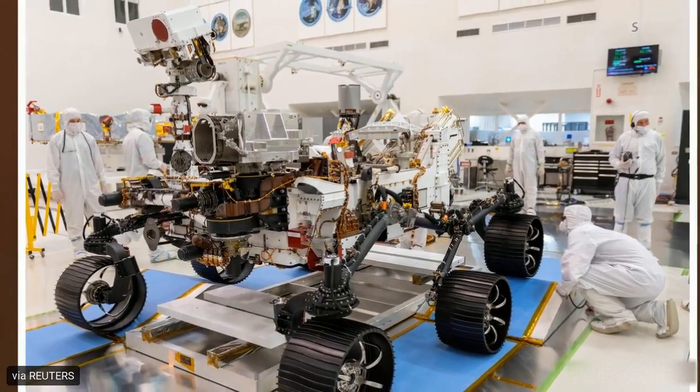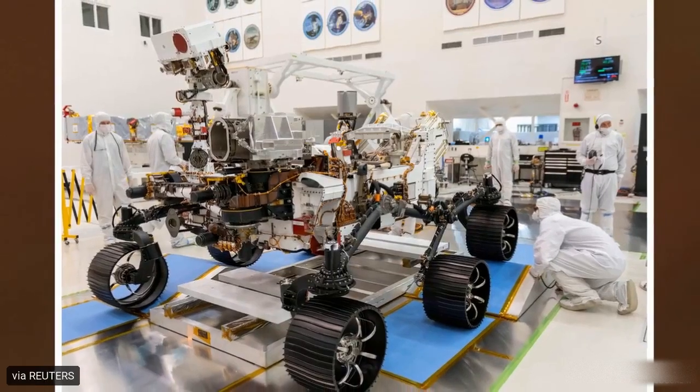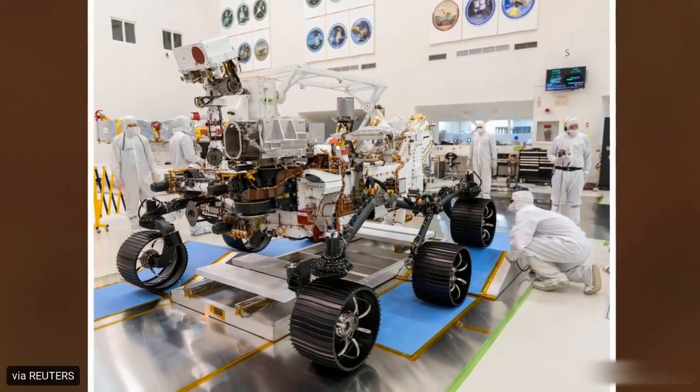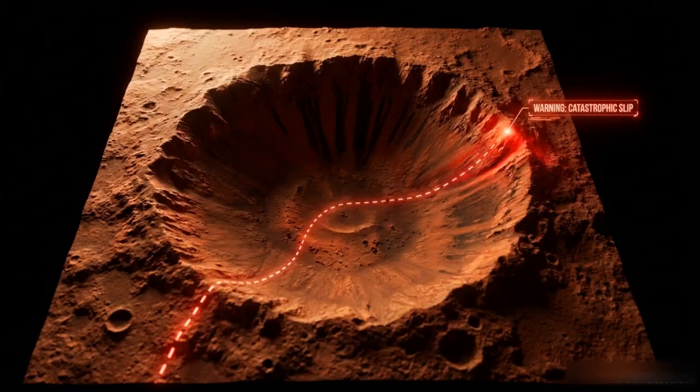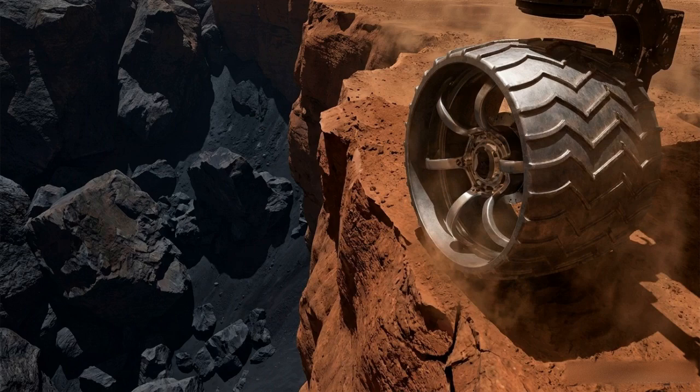Modern Mars rovers weigh around a ton. They are built with rigid wheelbases optimized for rolling across flat plains and exploring gentle craters, not for scaling crumbling cliff walls. Ordering a flagship rover onto a collapsing dune is an operational risk no space agency is willing to take. One minor slip, and a billion-dollar machine is permanently lost at the bottom of a crater.